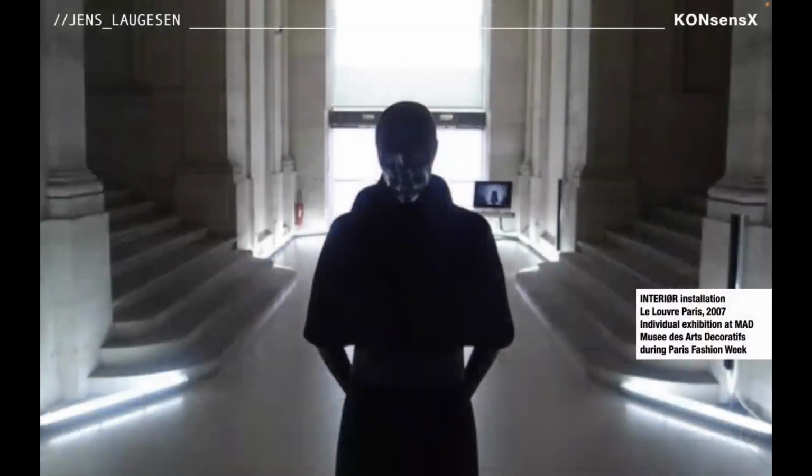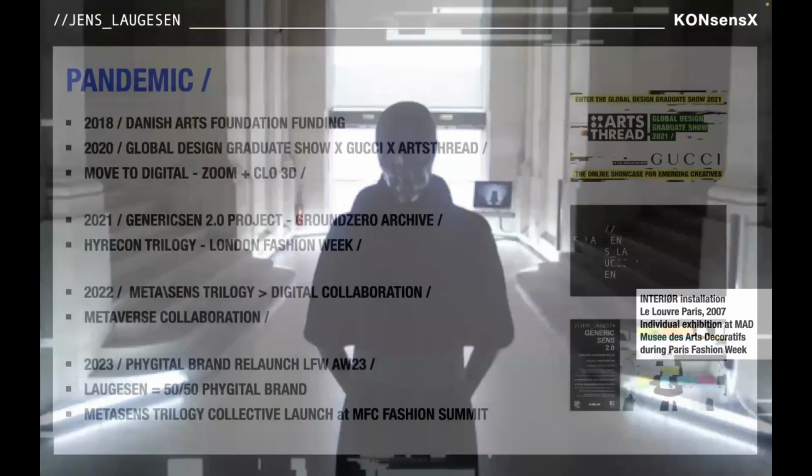An image I really love from the Louvre, where you can see my coat in the middle with the futuristic neon lights. And I think this is that kind of meta-modern mixture of classical beauty of the past, but with some kind of futuristic ideas of the neon lights.